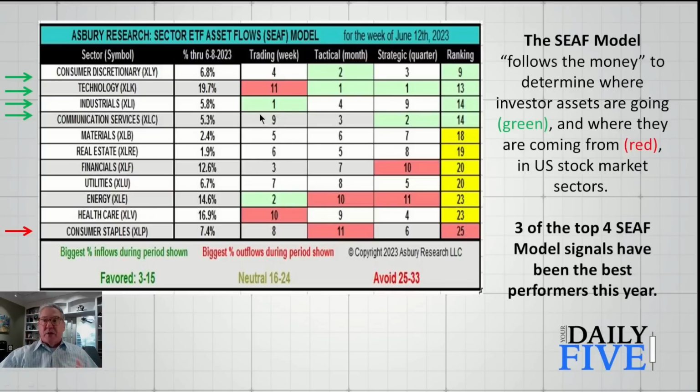So over this past week, fastest money going in was industrials. The fastest money going out is technology, up here at number 11. And then we did it in 3 different time frames. Trading, which is weekly, tactical, which is monthly, and strategic, which is quarterly.